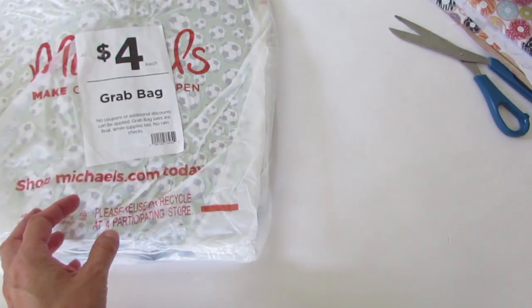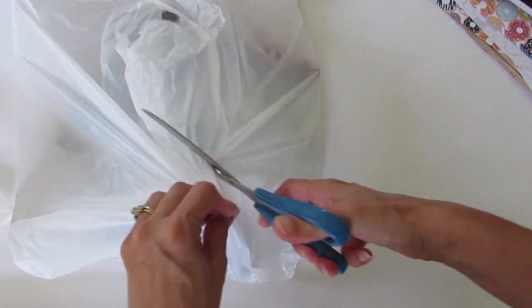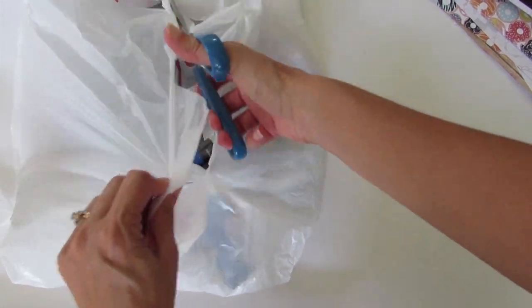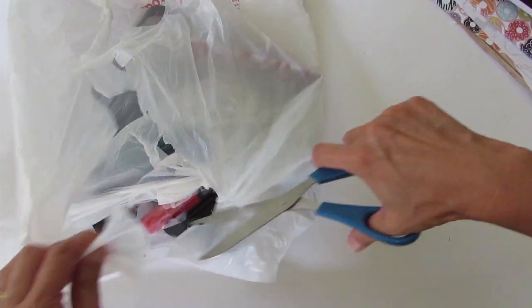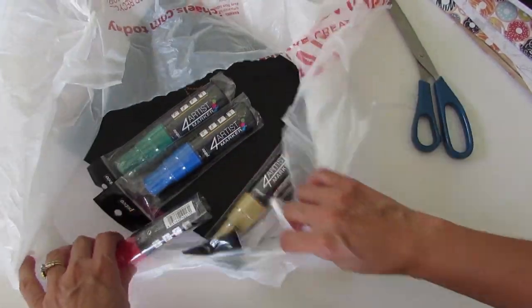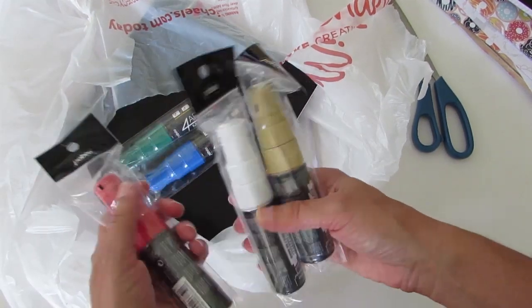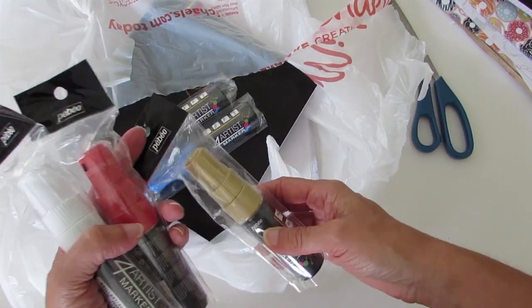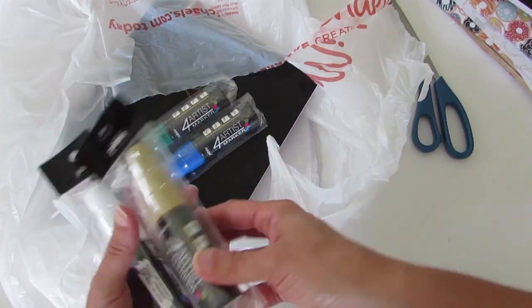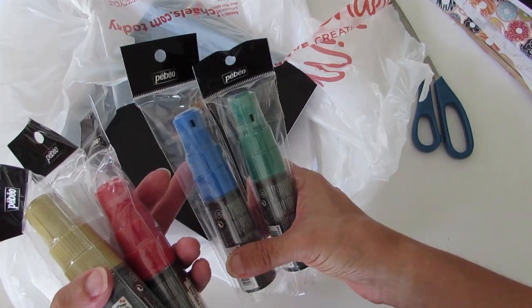All right, so let's check the last bag, which I have a feeling there's gonna be more markers and paper. We'll see. If it is, it's okay. Sorry if I'm shaking the camera. And sure enough, more markers. Wow. Another red, another white. This one is a gold. And I really want to play with these markers. And green and blue.